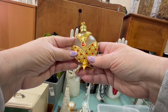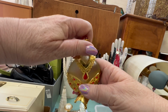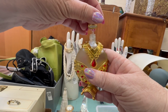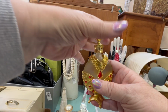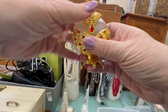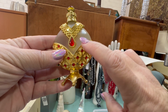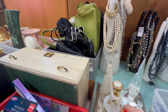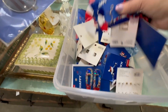This perfume smelled so good. It did not have a name of the perfume on it at all. But I opened it up, and it had the glass applicator. It smelled so good. And this lot went for, I do believe it was $70. I was bidding on it, and I had to think, do I really want to pay more than $70?